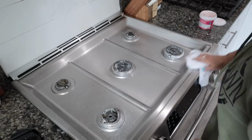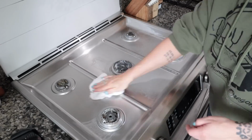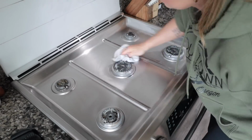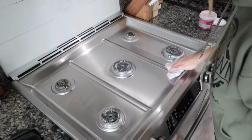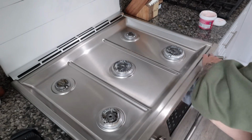Once I get all the pink stuff wiped up off of there, I'm just taking some stainless steel cleaner to polish it all up. And then I will show you guys one of those burner covers and how clean it came from using that pink stuff.